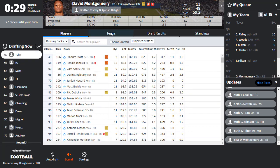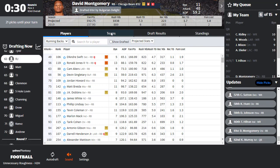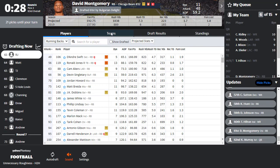But at this point in time, he's a bench stash for me, so I don't have to necessarily play him right at the beginning. And we can wait on him once he's fully healthy and then insert him into our starting lineup. So at least from that perspective, it gives me a little bit of comfort, because after this, what are you getting from these other running backs?